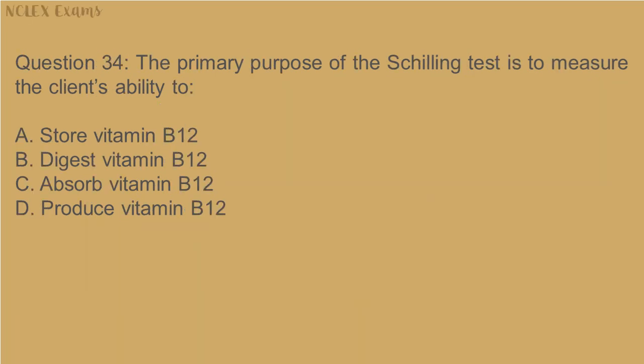Question 34. The primary purpose of the Schilling test is to measure the client's ability to: A. Store vitamin B12. B. Digest vitamin B12. C. Absorb vitamin B12. D. Produce vitamin B12.